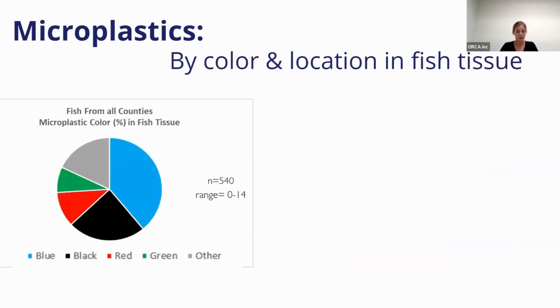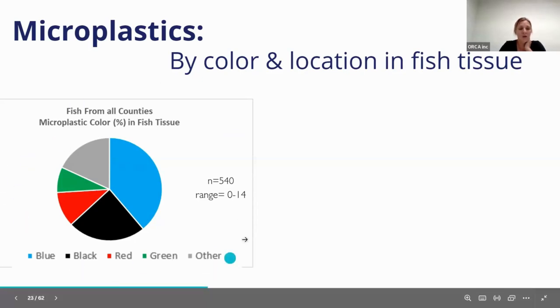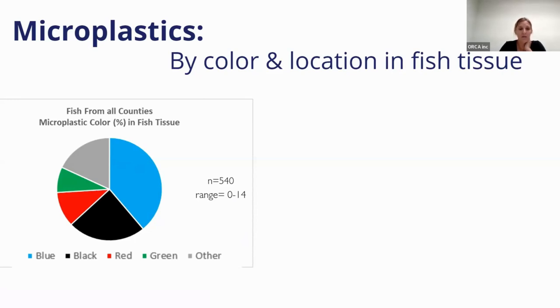We also look at microplastics by color. So when the citizen scientist or ORCA staff member is reading one of those fibers, not only are they trying to figure out what type it is, but they're also documenting the color. And so when we look at color of microplastics in fish tissue, what we're looking at here is a pie chart depicting the average. So again, this is 540 species or fish that we have tested for microplastics.